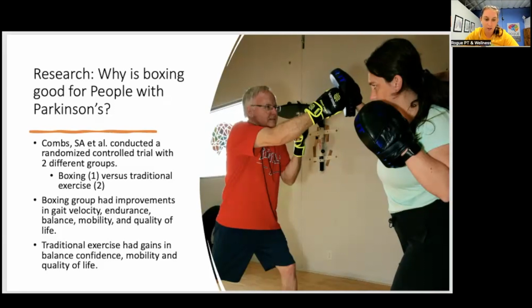And so this boxing training group, I was like, okay, great. What did they do? Because I want to implement it. They did stretching, lateral footwork, punching bags, resistance exercises, aerobic training. And the traditional exercise group basically did everything else except boxing. So I think this is a great research article that shows that boxing is so much more than just getting stronger, punching a bag, getting your heart rate up, but it also improves your quality of life, makes you feel more confident, improves your walking, improves your agility, improves your endurance and balance.